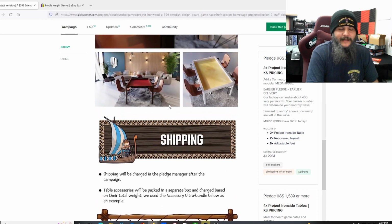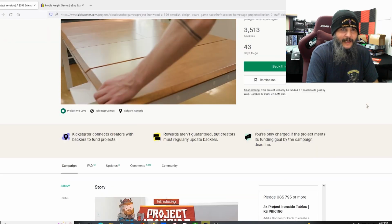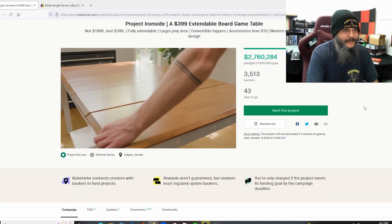And like I said, don't take this as me hating on Project Ironside. I think it's fine for them to do a gaming table. Gaming tables are big right now. Gaming is big. Great, cool. But just don't advertise this. Just $399. No, it's not.